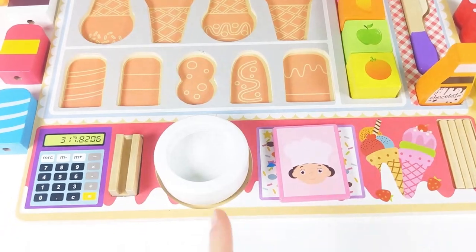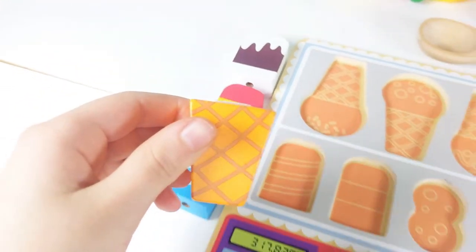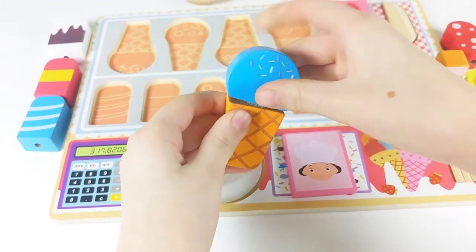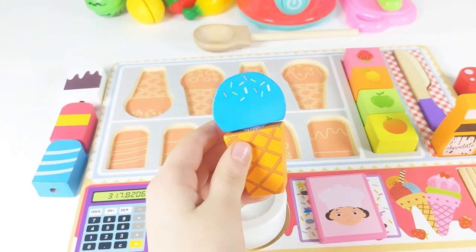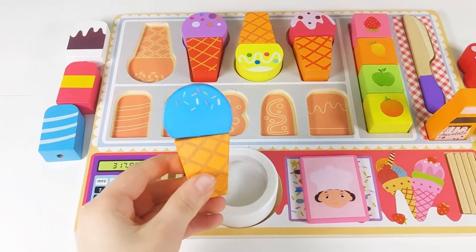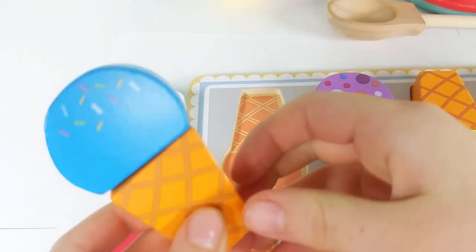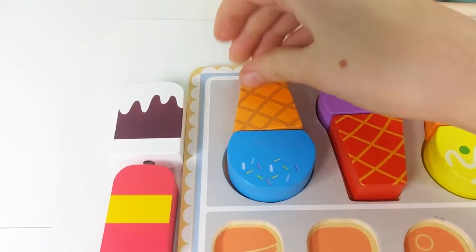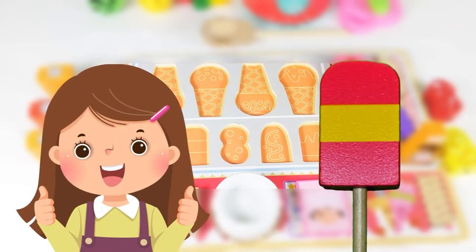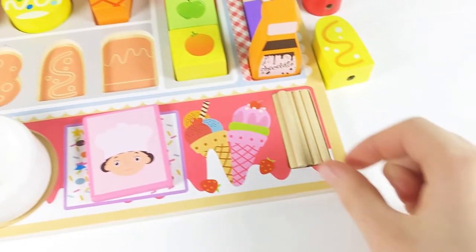Now, all we need is a cone. I'll pick this one. Placing the scoop on top, look, we've made our watermelon lemon ice cream. It's fantastic! Can you help me find where it belongs in the puzzle? We need to turn it around to make it fit. This ice cream costs 2 coins. Buyer number 5. I chose pink ice cream with a yellow stripe.